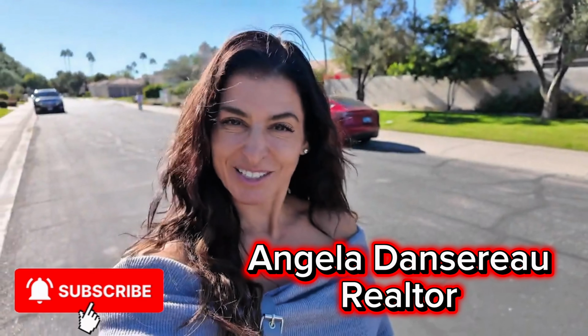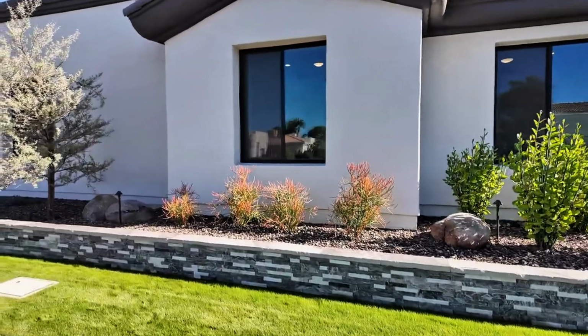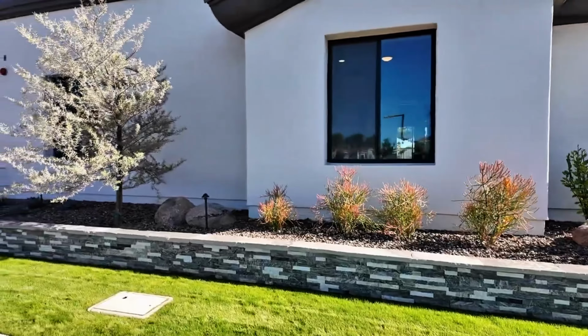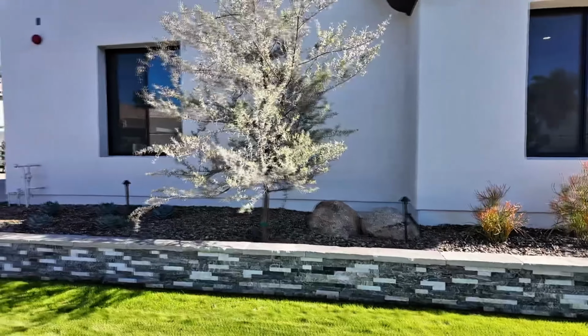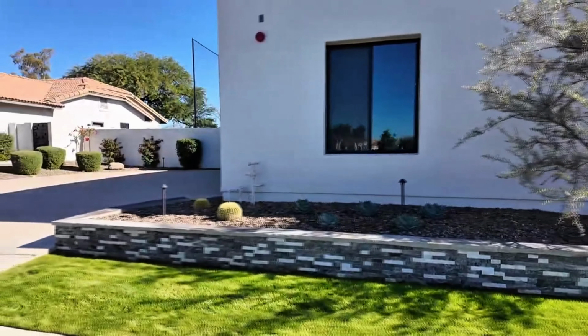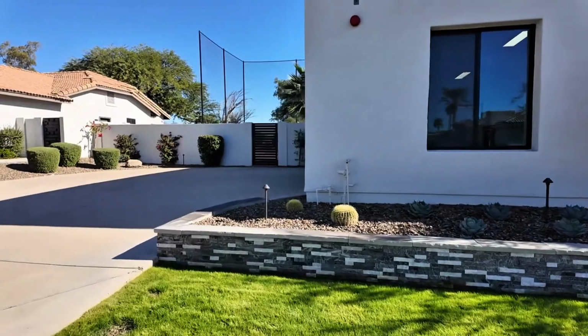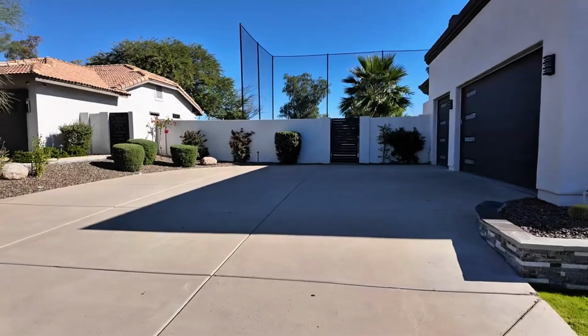All right, let's take a tour through. This amazing home is a 4-bedroom, 3-bath, 3,097 square feet. So just under 3,100 square feet. And as you see, it is completely remodeled and updated. It's a gorgeous, gorgeous home. This one features a 3-car garage, golf course views, and a super large driveway. So this is your home right here.